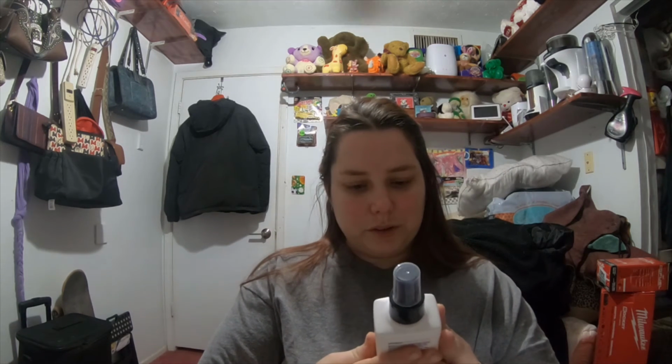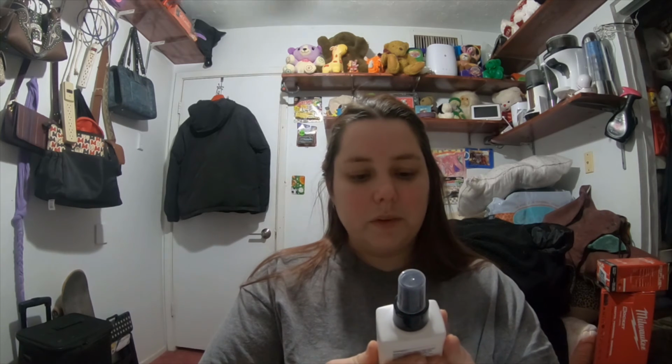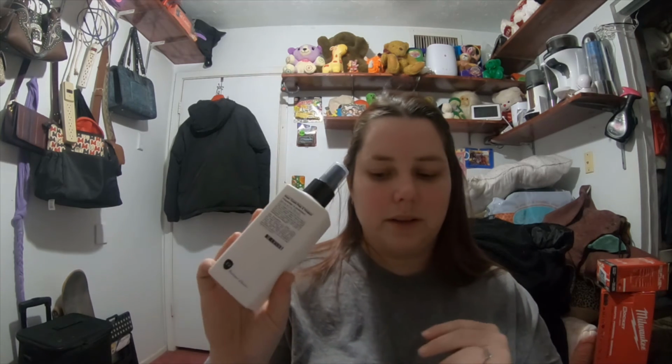But I think this is going to be quite interesting. It is a 6.7 fluid ounce container, or a 200 ml container. So I'm going to give this a go, because Lord knows I need all the help I can get detangling this, because it is long and messy.